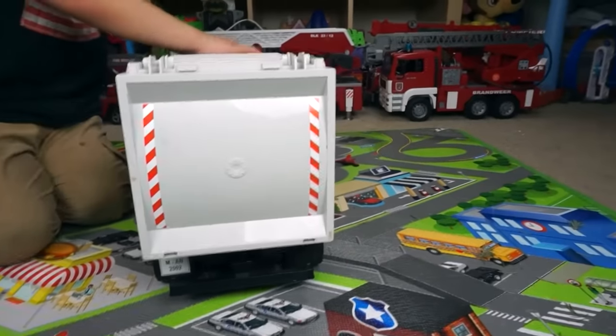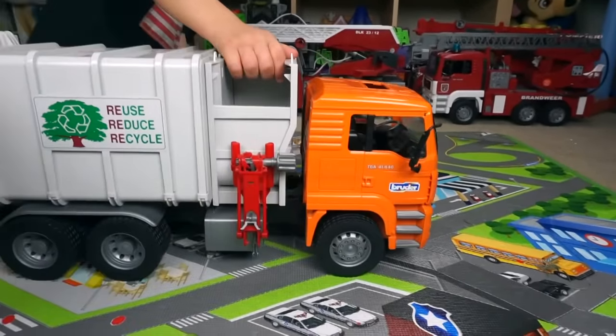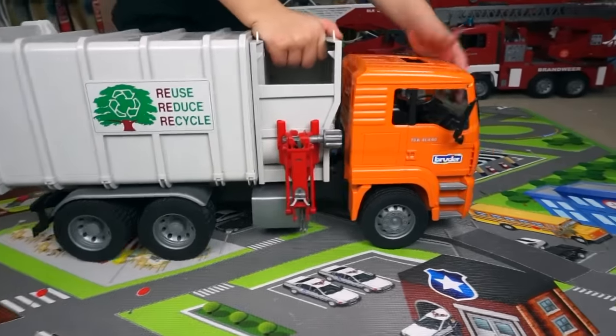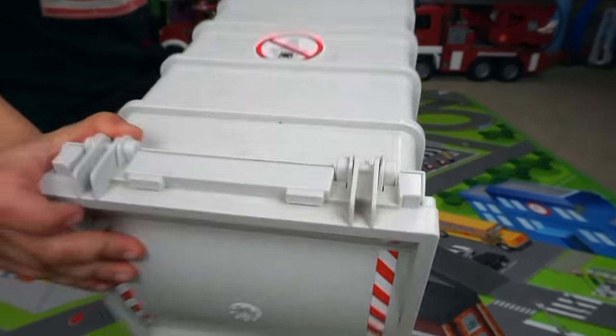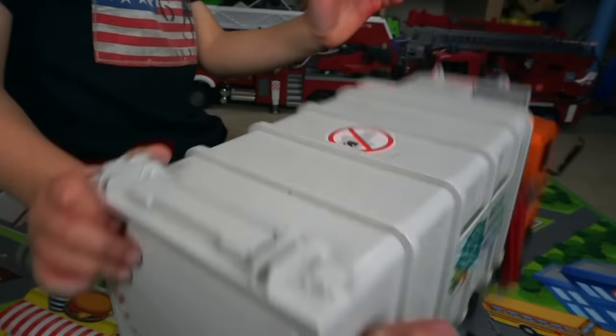Whoa, what truck is this, Jack? It is the recycling. Is this your first big garbage truck that you ever got? Yeah, you played with it so hard. I want to show you something. See that note thing? Oh, don't sit on it. That's what Jack's interested in telling you about today.